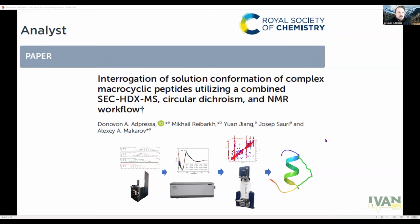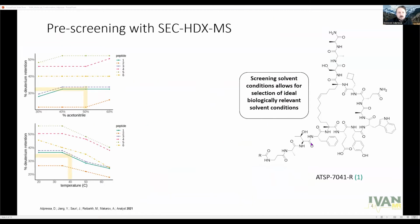NMR analysis can be pretty slow, especially when we first need to optimize our aqueous conditions to figure out what will work. And so we prefaced our NMR and computational analysis with size exclusion chromatography, hydrogen deuterium exchange mass spectrometry, and circular dichroism before moving on to NMR constraints and computation. And the reason we do this is because if we compare our peptide, which is the green solid line, and I've highlighted our chosen conditions in beige.